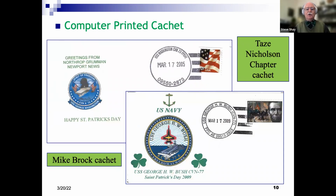And now we'll move into some computer generated cachets. We'll kind of go to the other end of the spectrum. This top cover was prepared by the Taze Nicholson chapter of the USCS, 2005. Cachet reads Happy St. Patrick's Day from the USS George Washington. Mike Brock prepared the bottom cover. Mike has been making cachets since about 2007, and he included a couple shamrocks in St. Patrick's Day 2009.